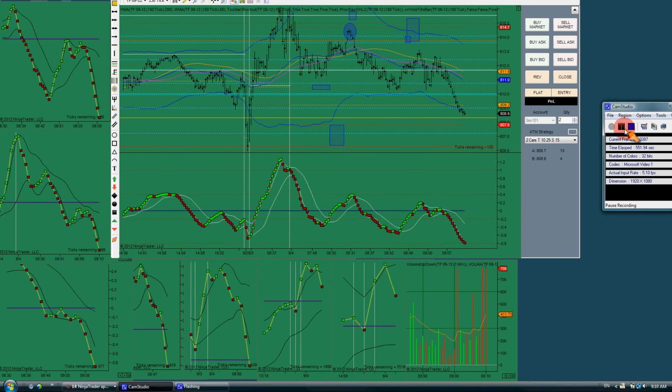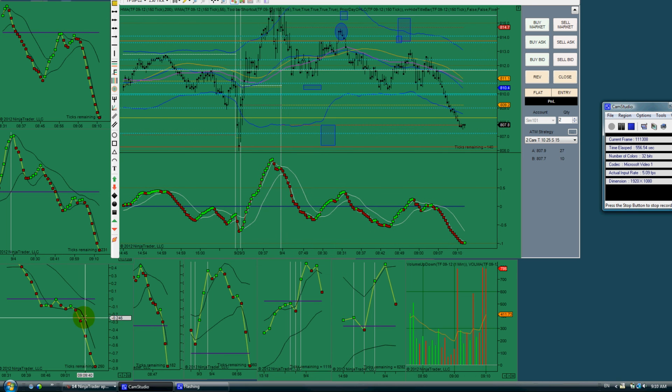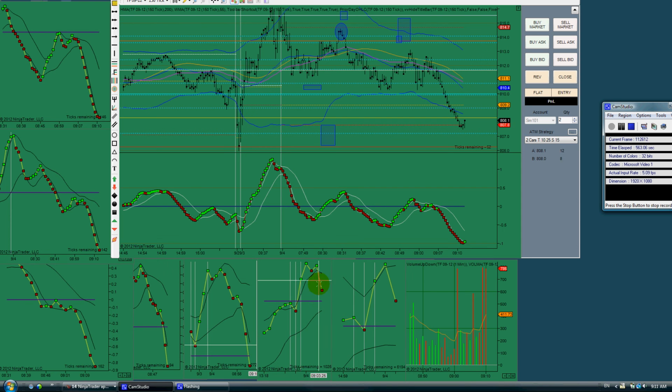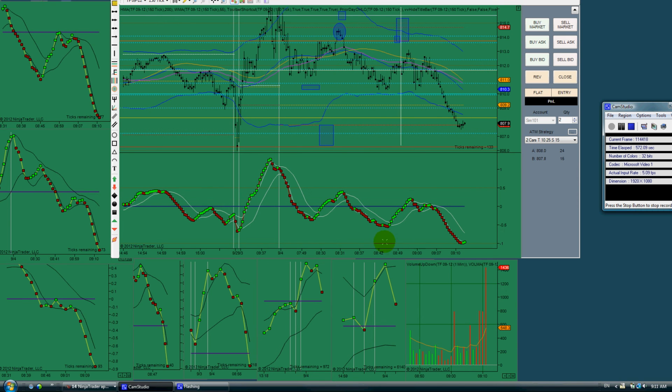Okay, we've gotten down to these deeps. The momentum, as we can see by the separation of these BBs, is very strong. So we'll be reluctant to take a long here, but we'll be watching for one, and perhaps a pullback.